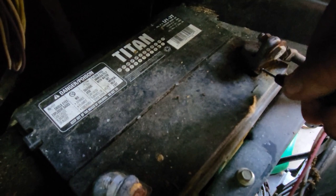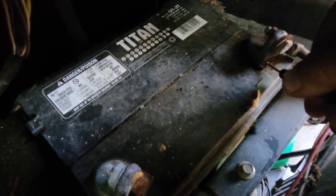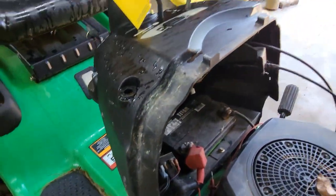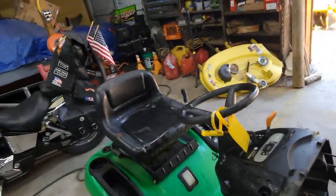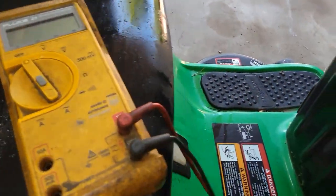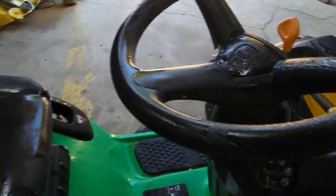Oh yeah, there's no volt in that. There's no voltage in that battery, enough to turn the hour meter on, that's about it. That's why. Let me get my battery charger.